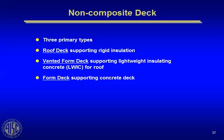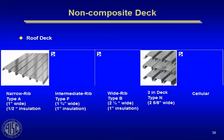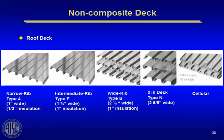First, roof decks. There tend to be three types: narrow rib, intermediate rib, and wide rib is how they're known in a lot of catalogs. Also known as Type A, Type F, and Type B decks in the manufacturer's jargon. And different decks are appropriate for different thicknesses of insulation and different spans. There's no one deck that is, quote, right.